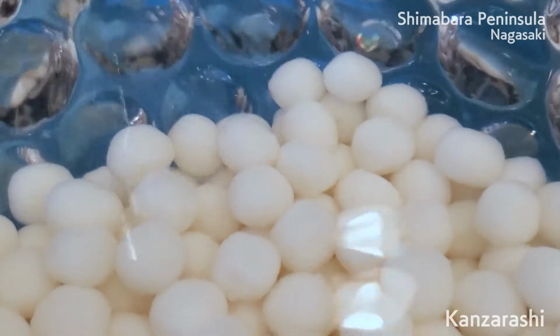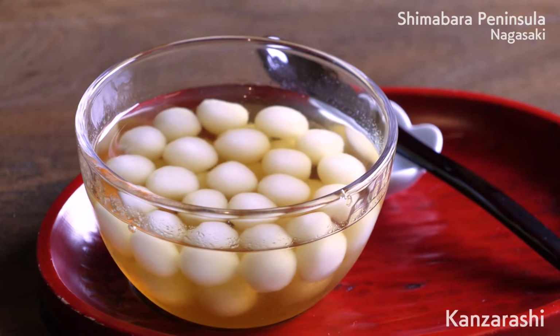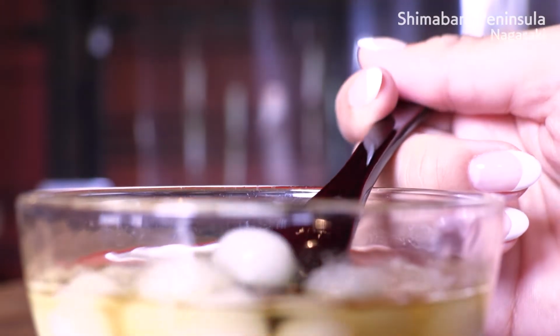This is kanzarashi, a traditional sweet of Shimabara. Rice dumplings were cooled in water and then put in a special syrup. It's mildly sweet, smooth, and cold.